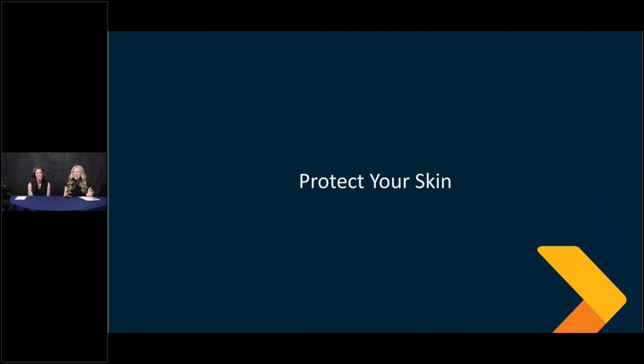All right, protecting our skin. Obviously, as we mentioned, skin cancer, the highest risk is going to be sun exposure.